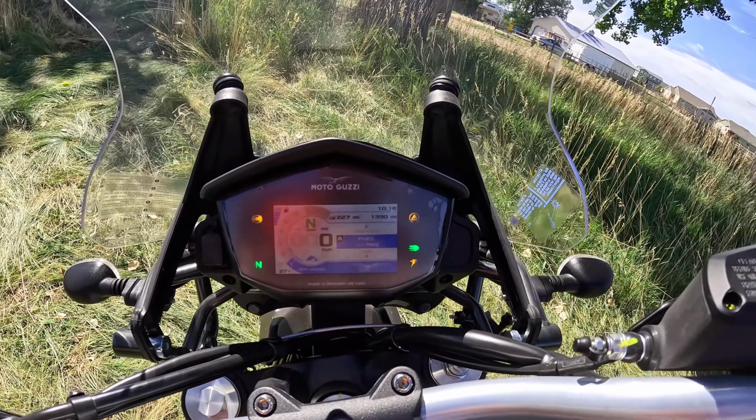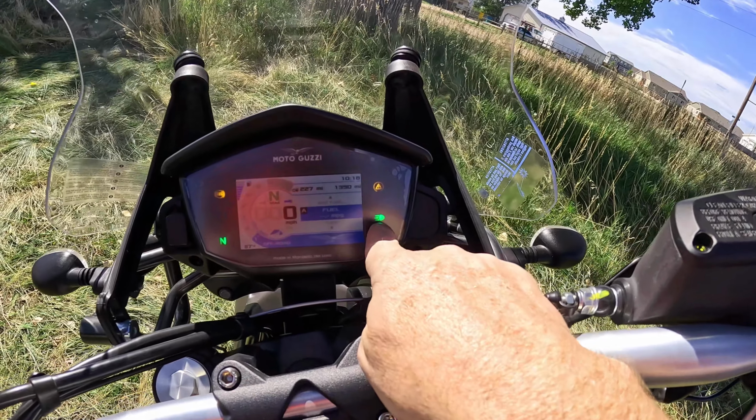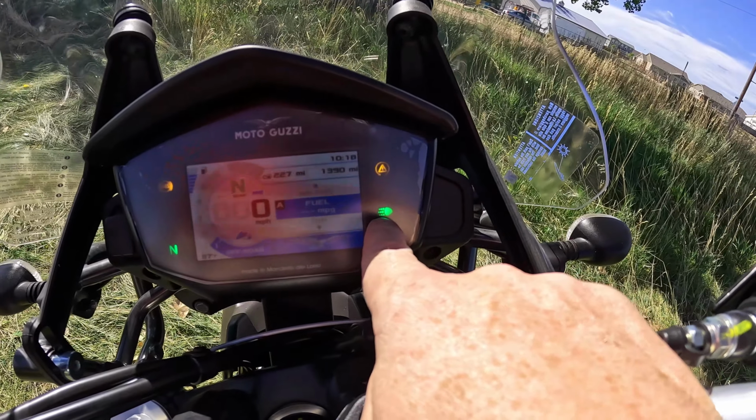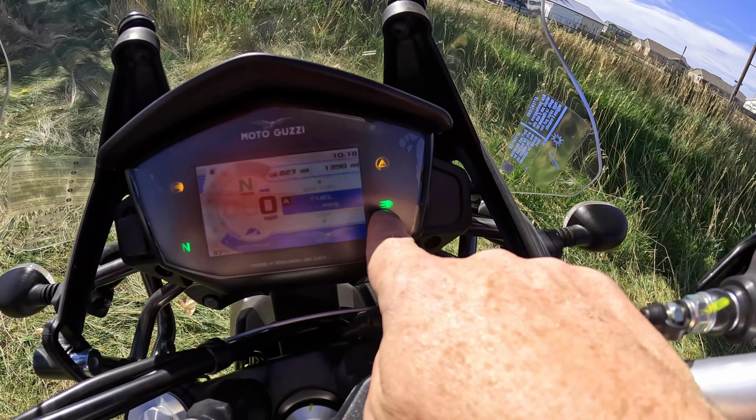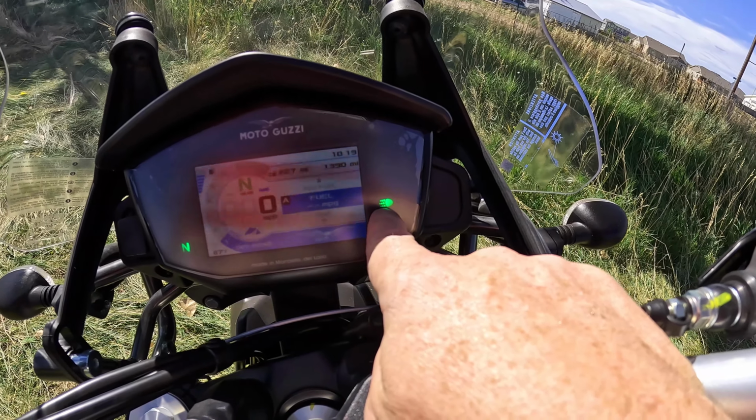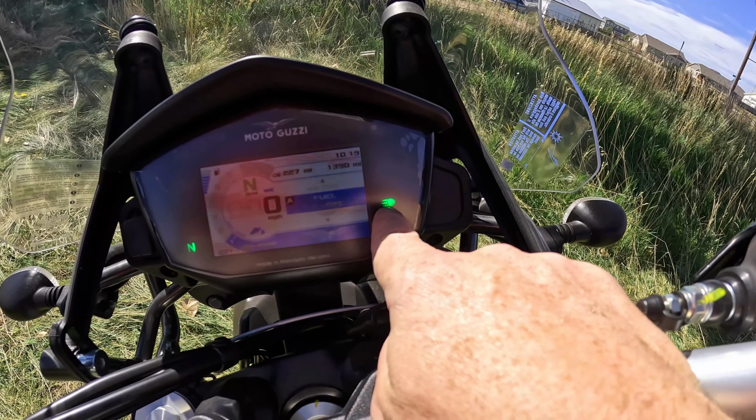Press and hold to turn it off. We have this light here. Now this light here, that means your headlight's on, normally. But in this case, that indicator identifies as the daylight running lamp, not the headlight. So if you're riding at night and you think you're cool because your headlight's on, you would be wrong.